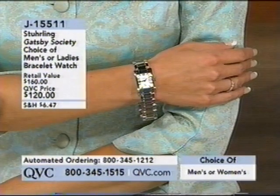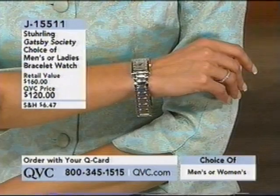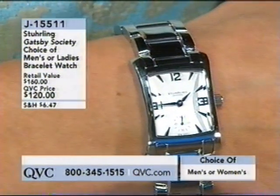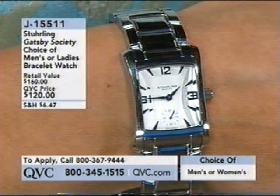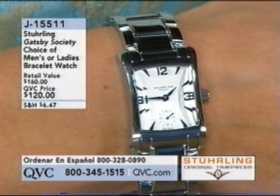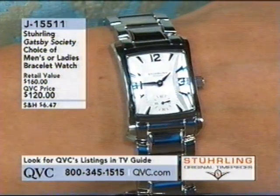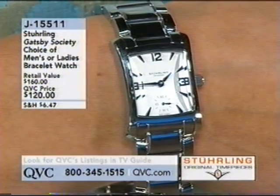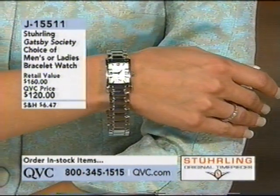Well, that's why I'm so glad that QVC is venturing into some really well-made fine timepieces, and not that all your other ones aren't either, but there's a difference between a $30 watch and a $300 watch, and this really should be a $300 watch. It says retail value $160, but I can tell you our MSRP is much higher than that. In any case, it's a great value, it's a great price, and it's a real Swiss movement on this piece, a premium Swiss quartz engine.